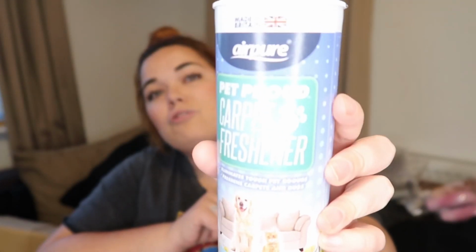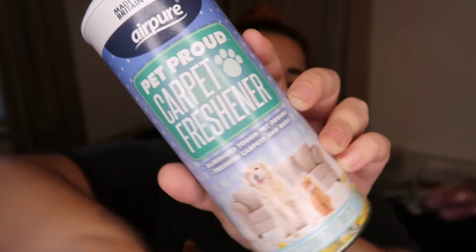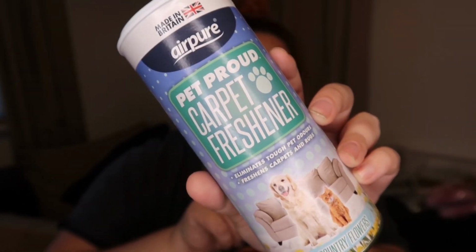more things to do with cleaning. I picked up this. I've never tried it before. Actually really excited to try it. Pet Proud Carpet Freshener. Anyone tried this? Has anyone tried this? If you have, let me know. Because I don't actually have any carpets, but I have rugs. I have 1, 2, 3, 4 rugs in this flat.